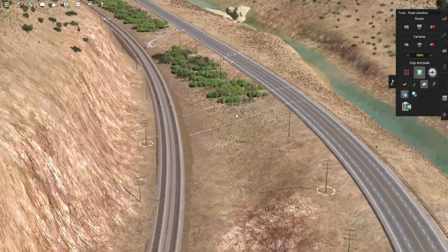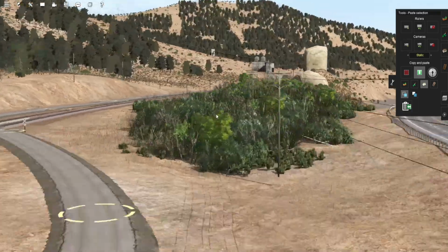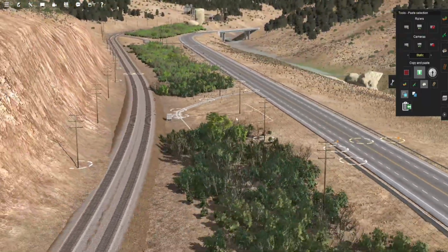But I want to basically let you guys understand. Tell me how this looks, because if it doesn't look good, I will take it all back. Either way, we'll go back to the drawing board and try it again.